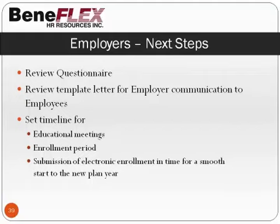We would like for you to set a timeline for educational meetings, for your enrollment period, and then also let us know the submission of your electronic enrollment information for a smooth start to the new plan year. Just remember that in order for BeneFLEX to guarantee all cards are loaded and new participants have their cards by January 1st, BeneFLEX must have your elections by December 2nd.